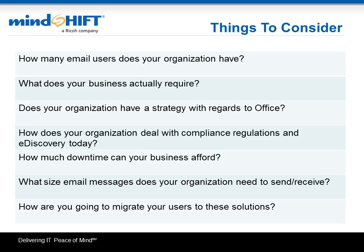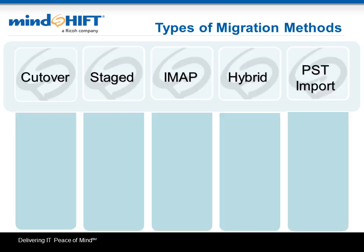And lastly, how are you going to migrate your users to these solutions? Do you have the resources to do this in-house? Do you need a third party to come in, like a consultant, and to move your organization over to the cloud? Or do you want a trusted technology partner like mindSHIFT to help you with this move? So with that, we're going to hand it over to Peter right now to talk about the different types of migration methods available. So Peter?